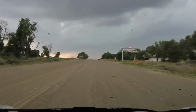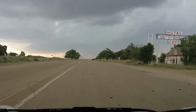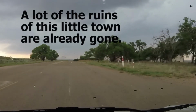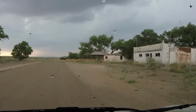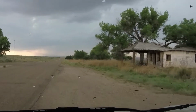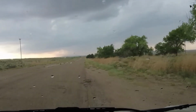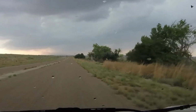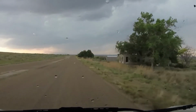This video might get kind of long because this is going to be a little bit spread out. But it's this whole town that is kind of the attraction, if you will. Just kind of sad. This was a thriving little community at one time before the interstate went in, and it just all was abandoned and left to decay. People just left.